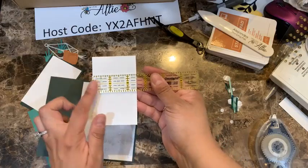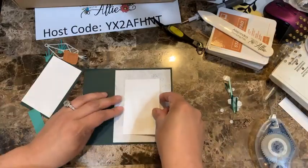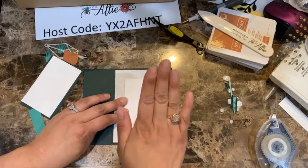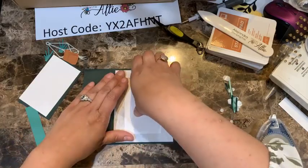So anyway, now this one is basic white and it's 2.5 by 4. And so we're going to be putting it right here. Now, I always like to put the inside first so that I know exactly where the front is going to go, so I can cover the inside.